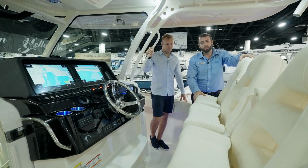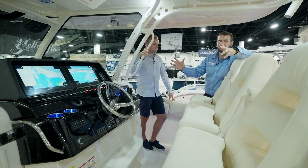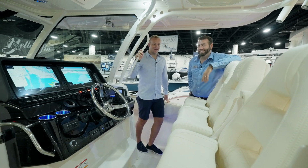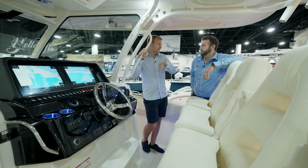And then, as I said before, now we've got that 4th helm chair. So you've got quad helm seating, all of it tucked nicely behind the console and the windshield, so you're protected. And as you said, 456 vibes all the way around, right? Yeah. And you were mentioning the other day that there isn't another boat in this class that does have the 4 helm chairs.